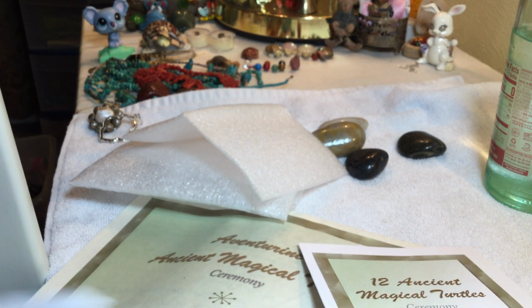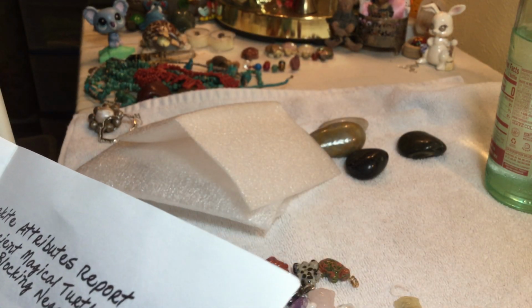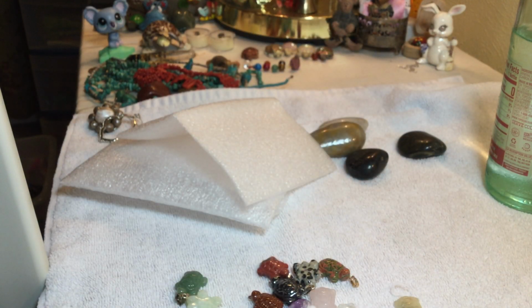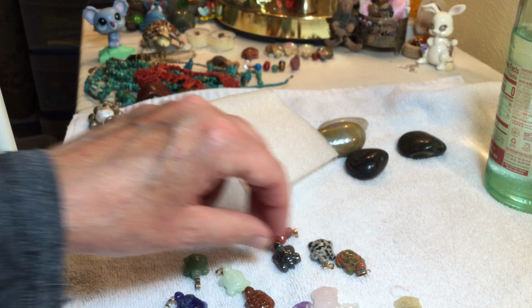Okay, before I get onto that, sodalite, okay. Awesome. Isn't that awesome? I just loved them. I couldn't let them go. I'm like, we're getting these. There is no way we're not getting these.